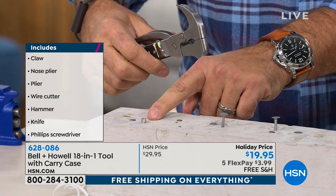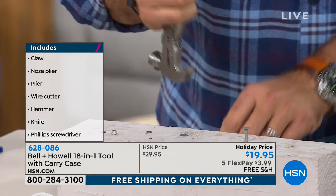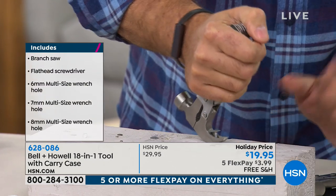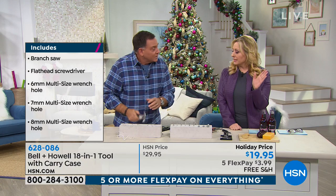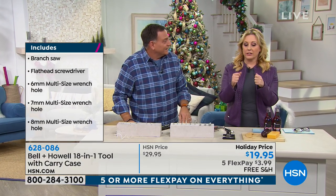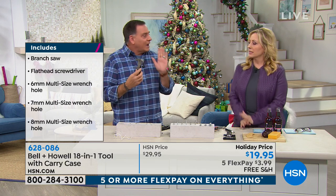Now, if you did what I just did there and you made a mistake, you can use that claw and just pull it out. Look at that. You get in there under the nail like that and just give it a tug, and that's going to pop right out. I was thinking about when you're putting up the holiday decorations and you're on top of the ladder, how many tools do you want to be carrying? No, exactly. This has got everything on it that you might need.